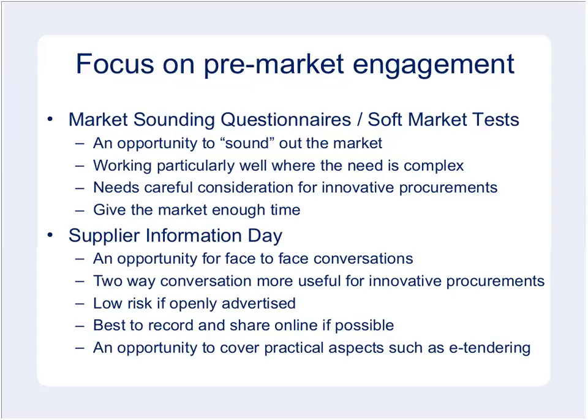A supplier information day, as we said, is an opportunity for more face-to-face conversation. It's a two-way conversation, and can be more useful for innovation procurements and more innovative procurements. These traditionally have been seen as relatively high risk, but I think in reality the risk is relatively minimal, providing that you can record, whether that's video record or document, everything that's happening on those days and share it online at the earliest opportunity.